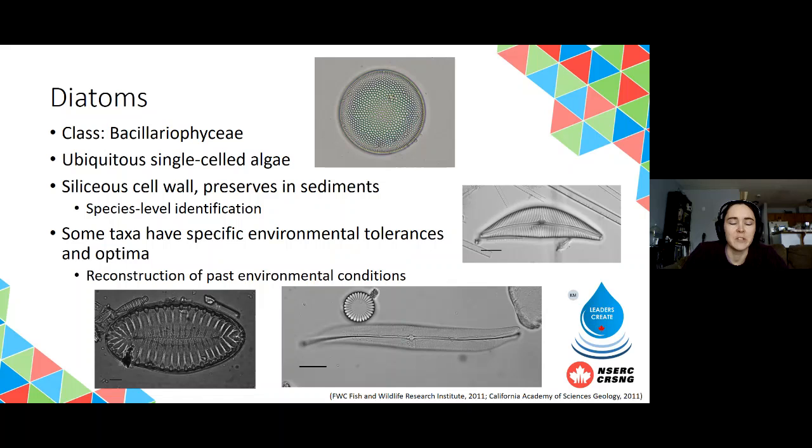So our previous speaker talked a bit about diatoms. They are a group of single-celled algae. They're ubiquitous. You can find them everywhere around the world, in the air, in the soil, on wind currents in Antarctica, and certainly lots of them in the river. What's important about them for us in our lab is that they have a siliceous cell wall. And this means that they preserve well in sediments. The organic part decomposes, but this siliceous wall remains.